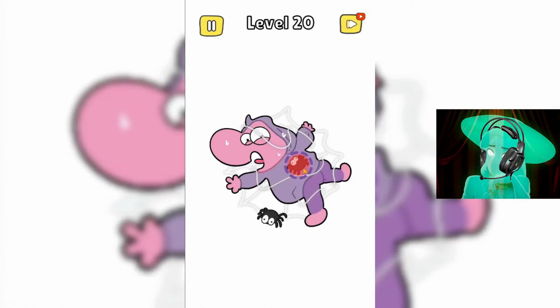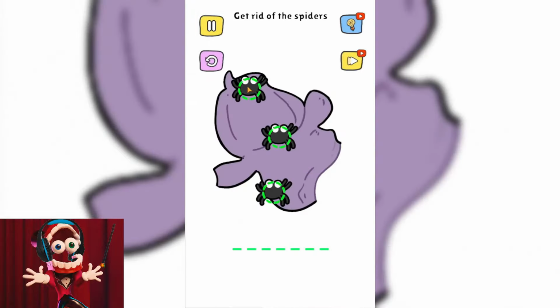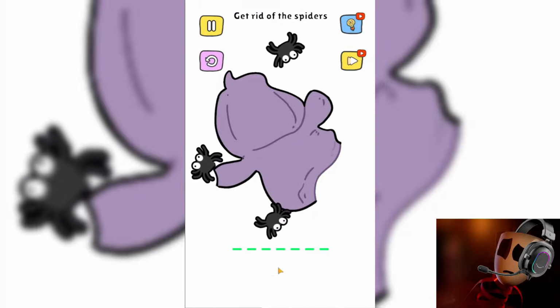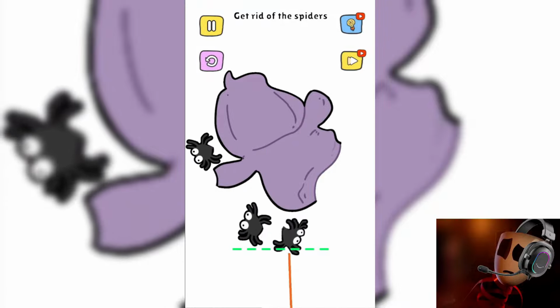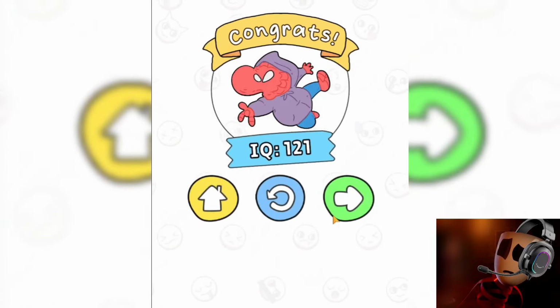But now it looks like we're going to have to save this guy from spiders. Oh my God, I feel so sorry for this guy. I'm so afraid of spiders and I even hate them. These creatures are really scary. And by the way, these black things look more like crabs than spiders. I noticed this just now, but I totally agree with you. It really does look more like crabs. I don't think anyone would be afraid of spiders like that because they even look cute.